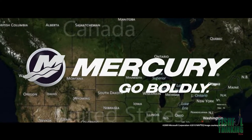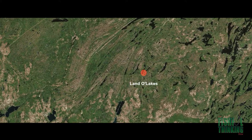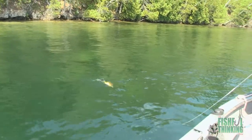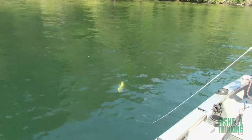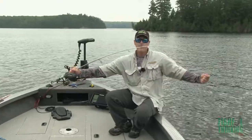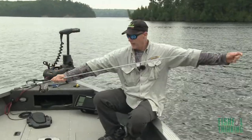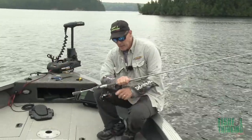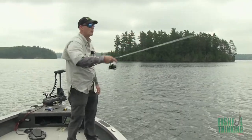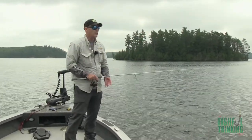Today, the Mercury Marine Destination takes us to the Land O'Lakes area in eastern Ontario. Bass are the target today, but extremely clear waters can make it tricky when the fish can see so clearly. Sensitive rods and drop shot rigs are the method of approach today, but not the traditional vertical presentation. In these conditions, the bass are a little spooky and casting away proves to be so much more effective.